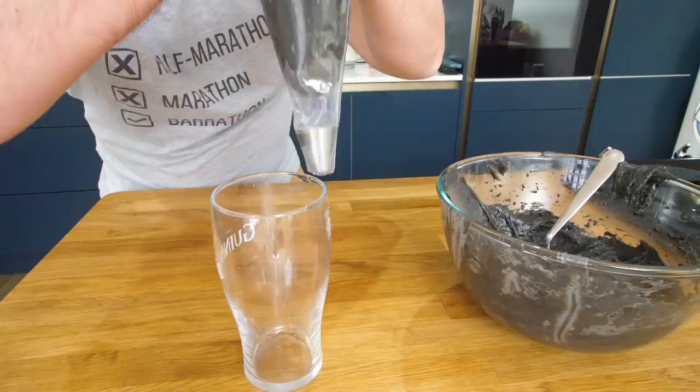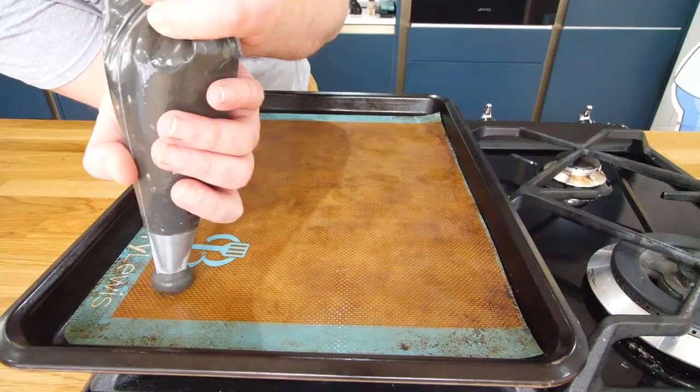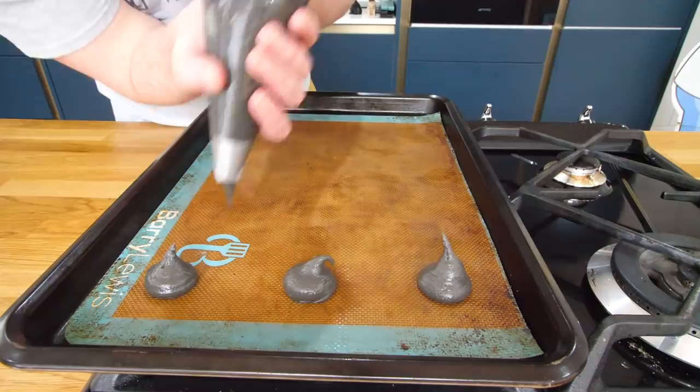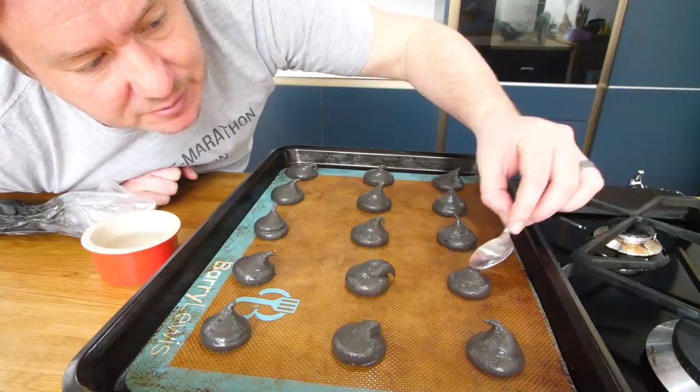Another thing someone taught me once is to press the air out. Make sure you don't get any air bubbles in. So sort of massage it a little bit. And that is ready to go. Push. I'm going to probably do three in a row. Now don't worry if you get a little spike like that. I've got a little ramekin here with some water. Where it's got that peak, you can just flatten it with the back of the spoon and a little bit of the water, okay?